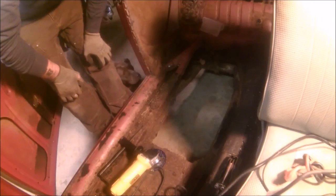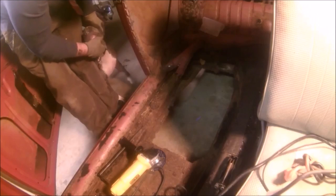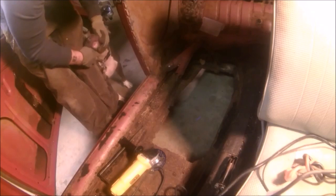We got to work on this part of the car. More patina helping me out. There's a good look at the rust that we had to deal with on the floors.